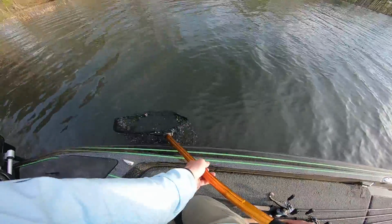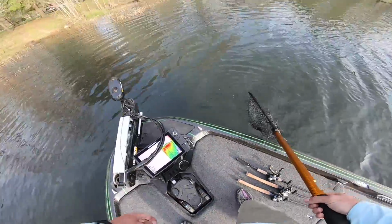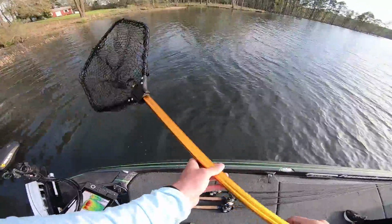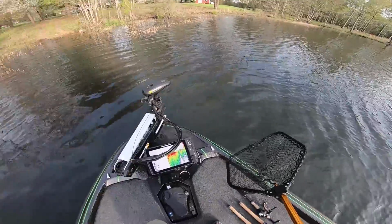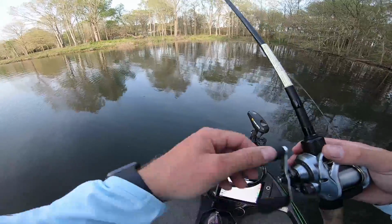Oh my God, there it goes. It actually almost scooped it up. Did you see that? It was like this big. Oh, that was weird. The most useless net ever. Yeah. I don't even know how to collapse it. There it goes.